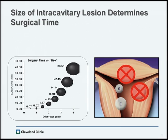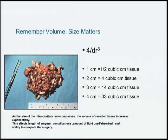We can see here, as the size of the fibroid gets larger, the more time it takes to resect a fibroid via a hysteroscope. So this is showing that usually just a type 0, which is in the cavity fully, or type 1 are removed hysteroscopically. The type 3, 4, 5, 6, and 7 obviously would not be treated with a hysteroscope. And remember this high school equation, because size does matter.